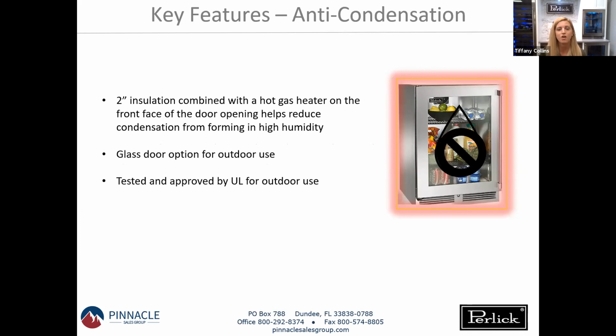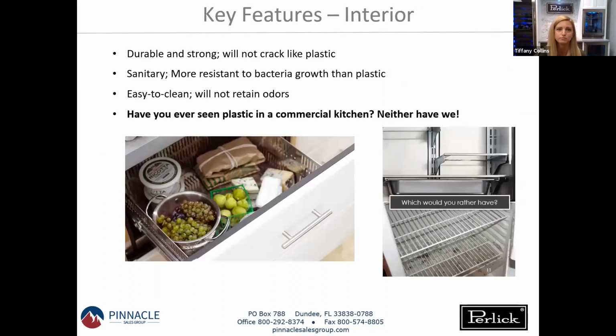Next, we have the anti-condensation. Each of the Perlick units includes a 2-inch layer of insulation around the sides, and some of our units are infused with an argon gas that reduces condensation. This is significantly important on the outdoor side. So this addition of gas within the insulation makes our Perlick outdoor units UL tested and approved.